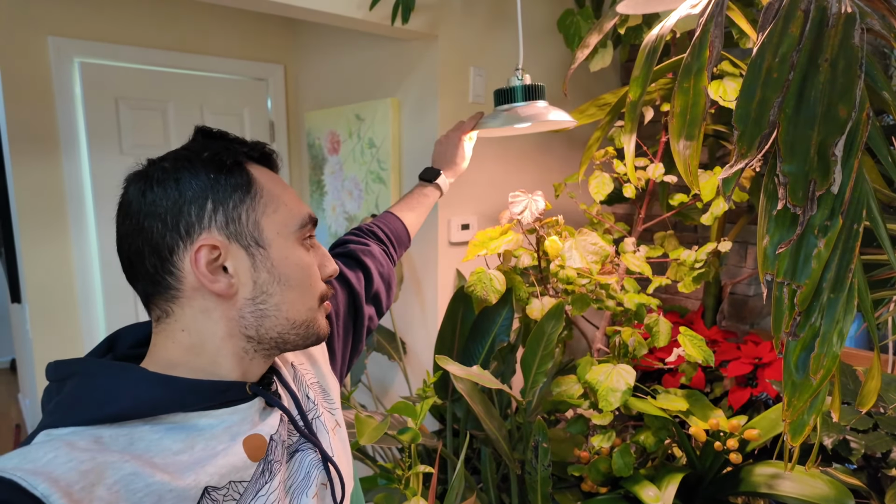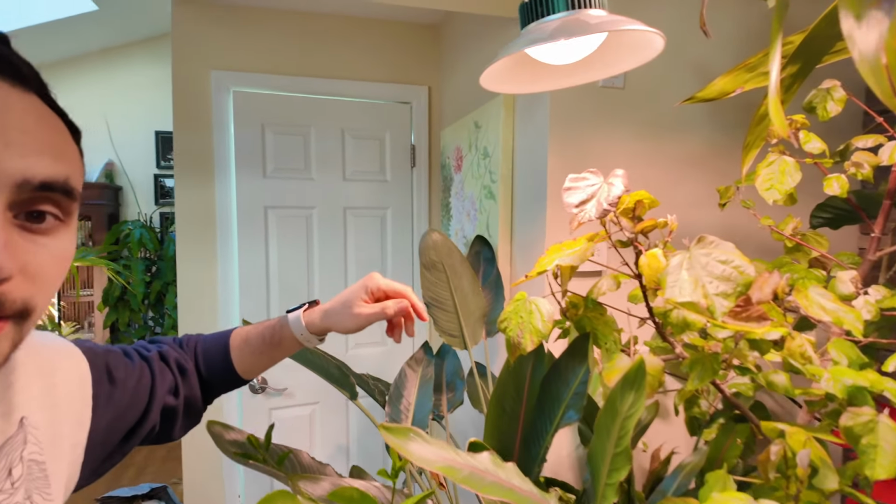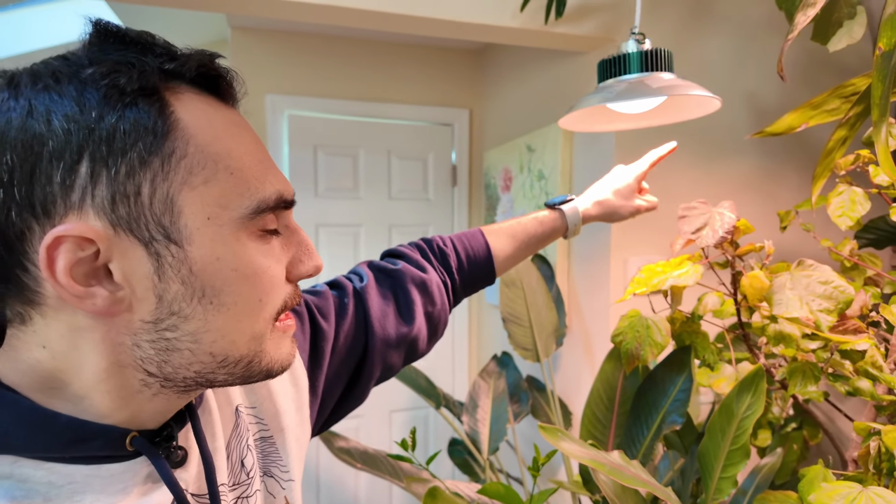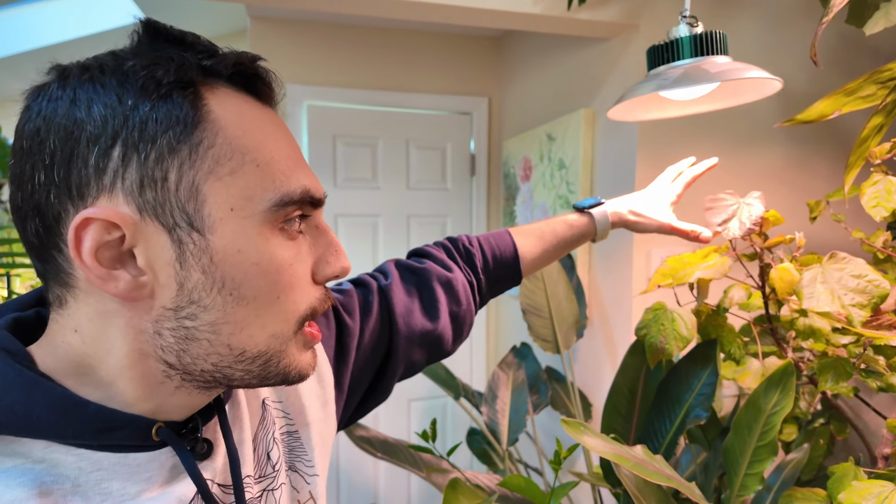So it is brighter than a usual light, but you could just use a regular light bulb if you really wanted to. As long as it's spread out evenly enough, the plant is going to benefit. About 6 inches away from the top of the foliage is what you want to get the best benefits from grow lights. You don't want a grow light that's like 2 feet away from your plant. You do want it to be relatively close to your plant.